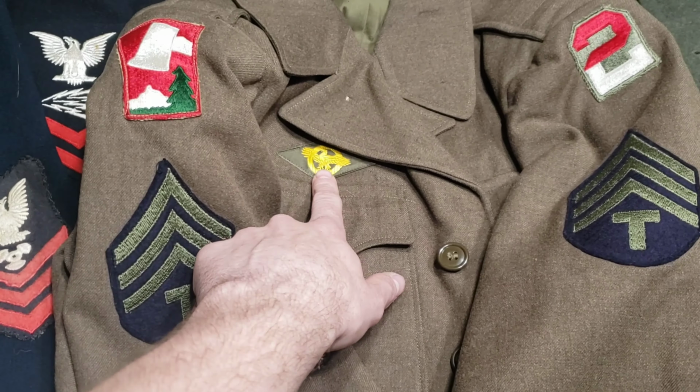Meritorious Unit Citation patch, which is really cool. This jacket is dated June 10th, 1944, which is really cool. This jacket does have a laundry number, R7306. And then I actually got looking around in the left shoulder. I know they did this on Marine jackets, but check this out. It's got a name on there.